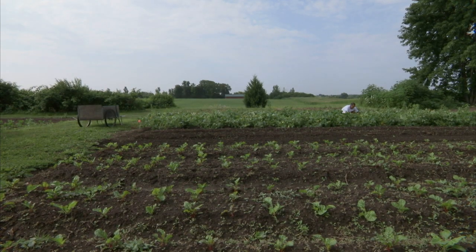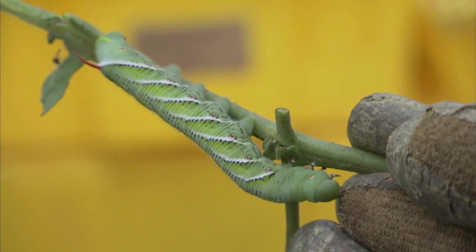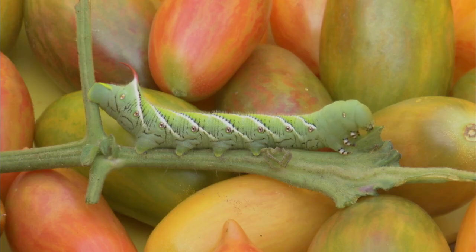Another challenge for organic farms like Heritage Prairie, combating pests like this nasty thing. This is the tomato hornworm. A tomato hornworm could decimate a whole greenhouse within a few weeks if we didn't take care of it. There are some controls that we can use organically. To be organic doesn't mean that we don't use pesticides or we don't use herbicides. It just means that any time that we do use a substance, it has to be of natural origin. It cannot be synthetic or man-made. And we have to have a reason to use it, and we have to justify the need for it.